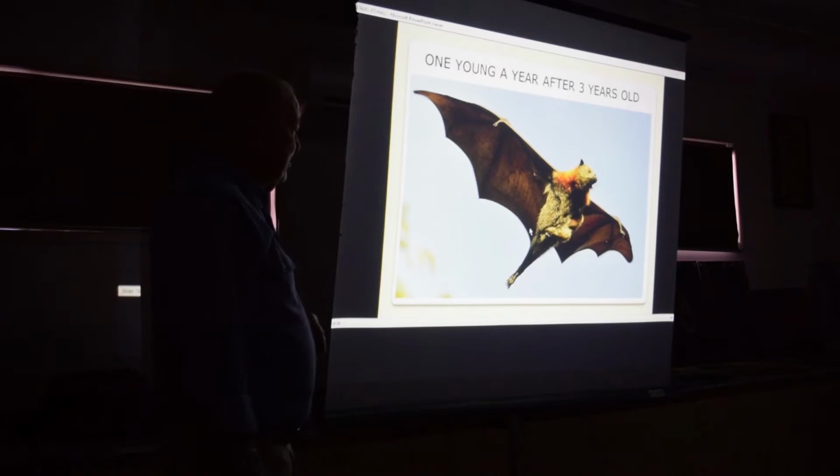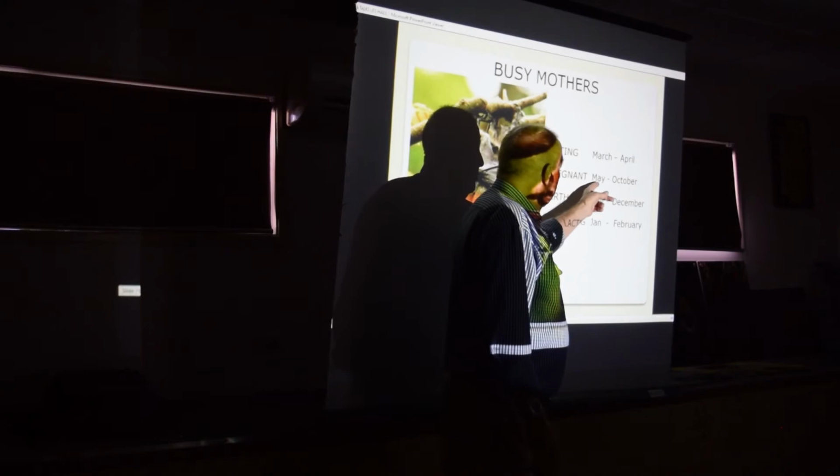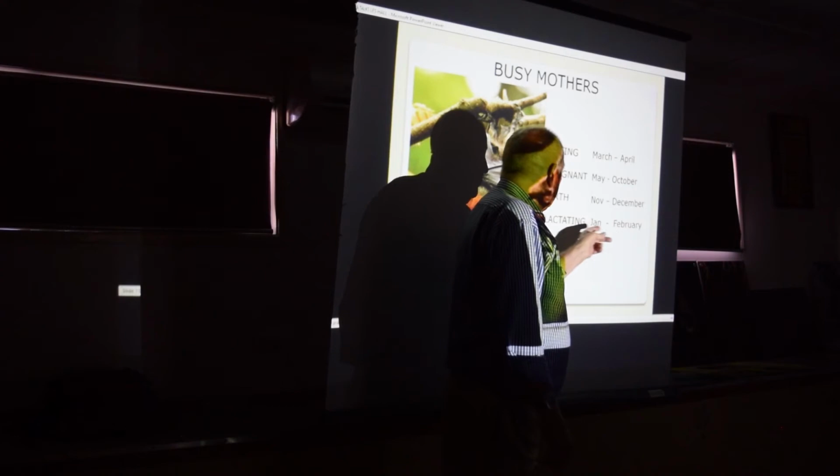So they're pretty busy girls. When you look at their calendar, they're mating from March to April, then they're pregnant from April right through to October, start to have their young in November and December. They're lactating in January and February, and guess what? March, they're back mating again.